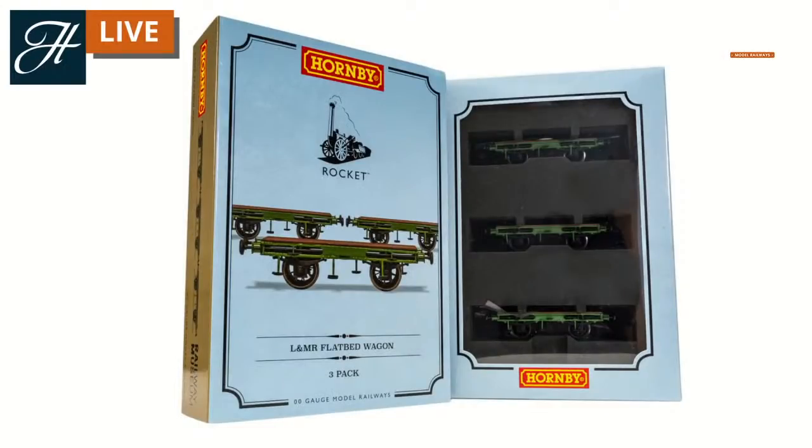Freight was an important part of these very early railways, transporting cotton and goods between the ports at Liverpool and the cotton mills and industries of Manchester. And Hornby have chosen to commemorate this with these generic flatbed style wagons that we see here, based again on illustrations and historical documents from the opening of the railways in the early 1830s.